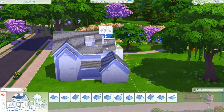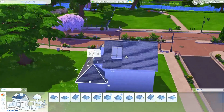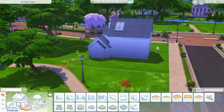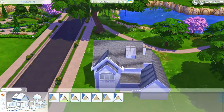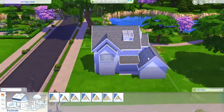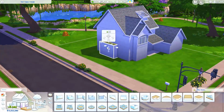So the house overall has 4 bedrooms, 3 bathrooms. I believe there's laundry in at least one of the bathrooms. I know there's laundry in one of the bathrooms, so if you want to play with laundry, you can definitely do that in this house, and if you don't want to, you can just remember to take out the laundry machines and also the hampers.